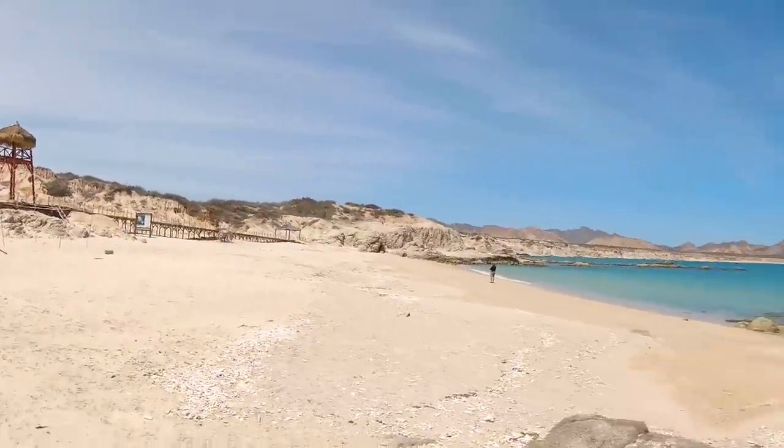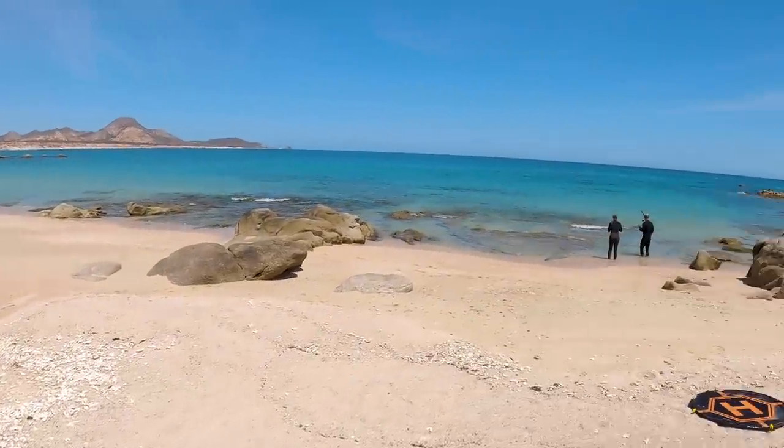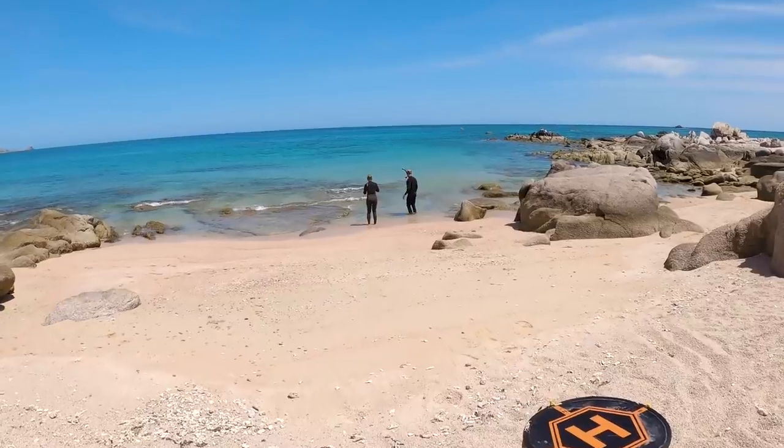But yeah, I'm gonna take the GoPro out, so let's see if we can get some fish. All right. Ooh, a little windy. We're getting after it. Nice day. All right, how's it look?